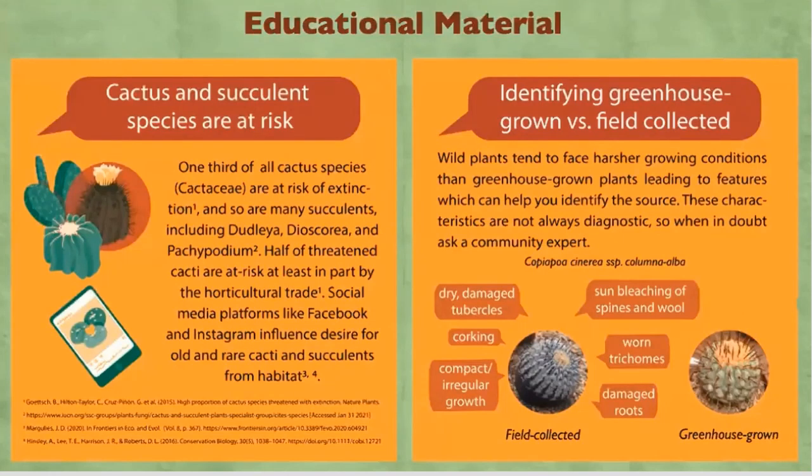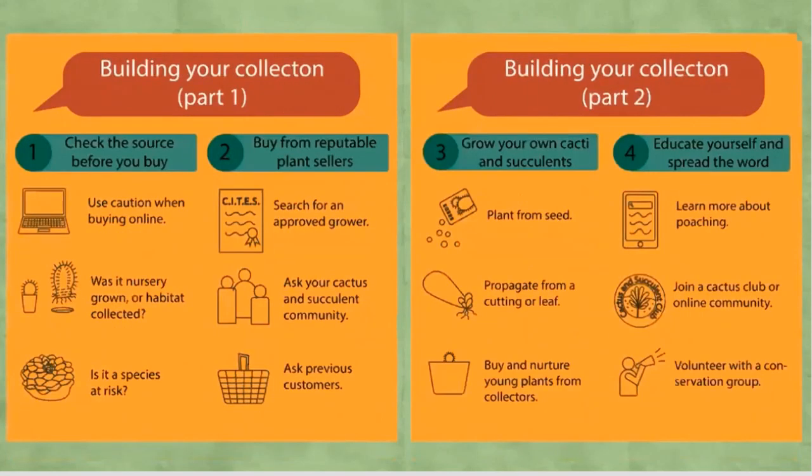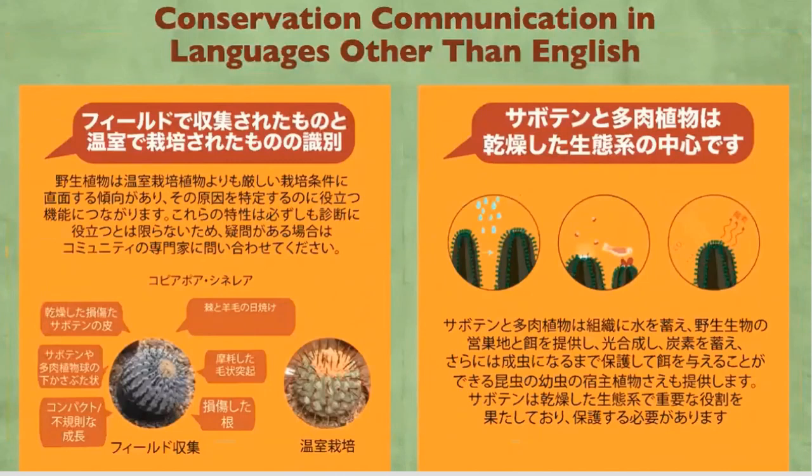One thing that we've been working on, something that we feel like we can do, is create educational material. So we've been publishing these infographics online, helping to explain to people the problem of plant poaching, because people usually associate it with animals. They've all heard about animal poaching, but they don't understand what plant poaching is. So the main thing is to educate people about it, and tell them how to make more ethical decisions when it comes to purchasing plants. And we've gone ahead and translated these infographics into multiple different languages.